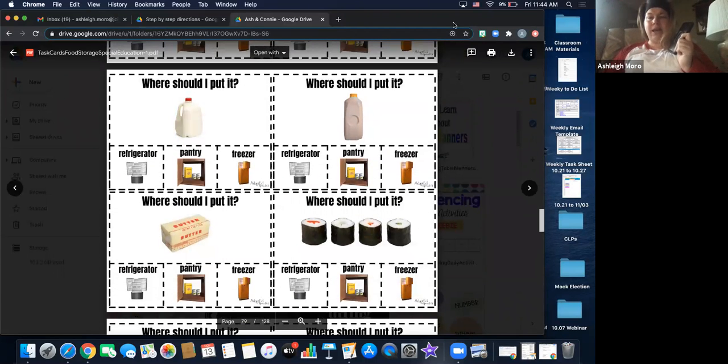Okay, next page. Where should I put it? And it's a gallon of milk. Should milk go in the refrigerator, the pantry, or the freezer? Miss Carla, you're right. So A is what most of your teachers are saying, and that's because we keep our milk in our fridge. And that's where it should stay because milk needs to stay cool.